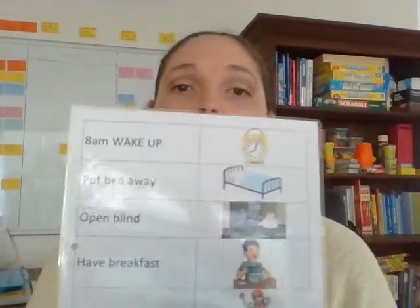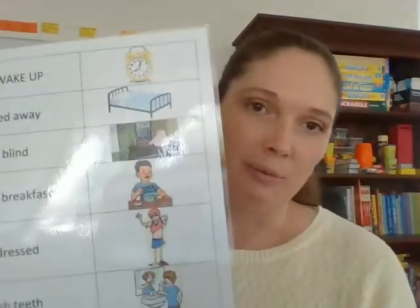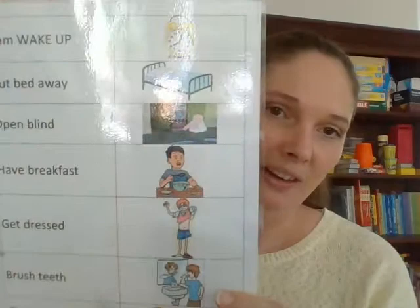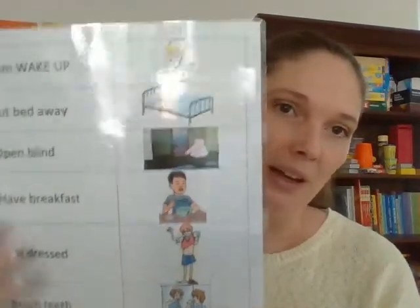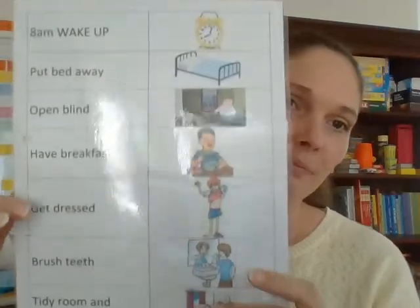So there's 5 main things that I want to share with you today. The first one is you can use a visual timetable. So this is a visual timetable that I made, I'll just show you here, for my nephew who I was homeschooling. He had some difficulty getting himself organised in the morning. He was about 13, so I sort of tried to choose pictures that would appeal to him. And basically it's just all the steps that he had to do in the morning.